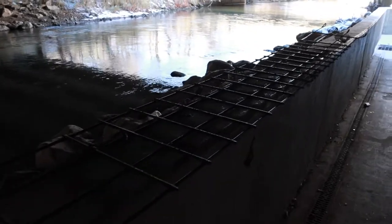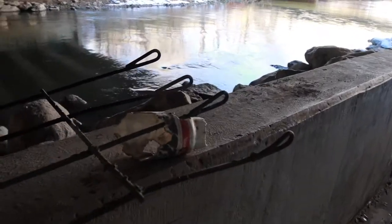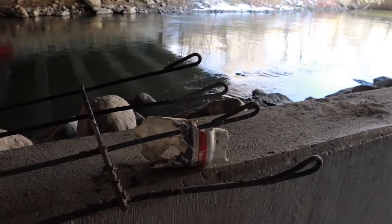This massive thing out of there. They didn't have the camera set up yet, but fence or something. Some trash attached to it.